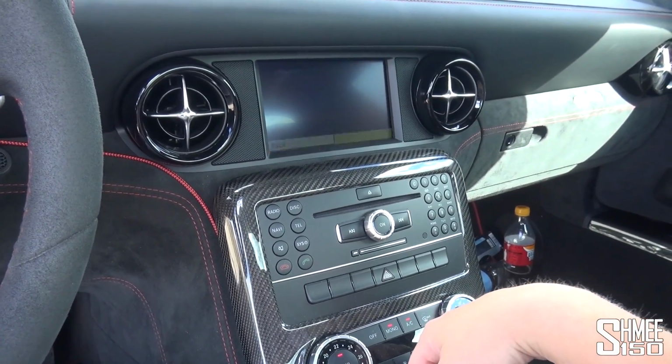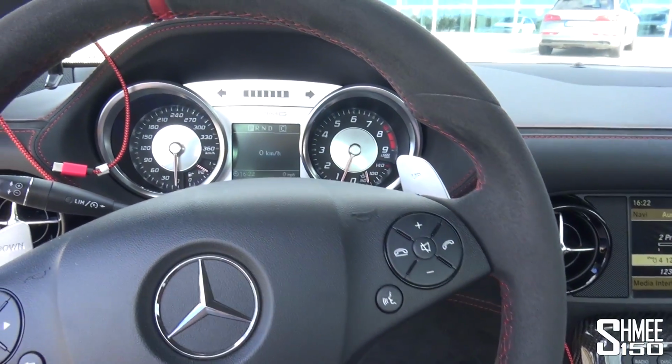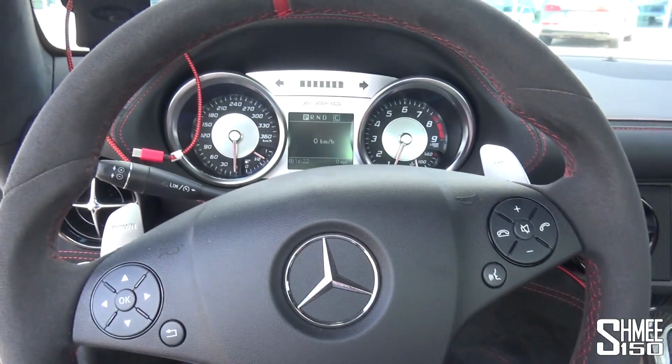It's been fine up to this point, but we've got no parking sensors, no reversing camera, and that's not an ideal combination in a car that is very expensive in a lovely paint job that we don't want to risk any damage or anything like that.